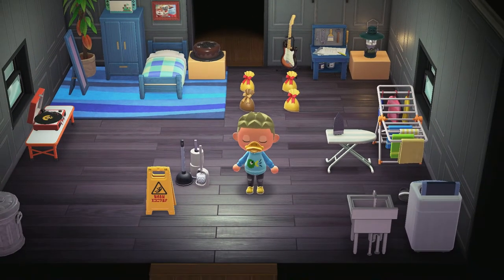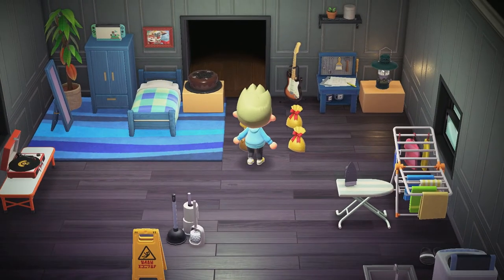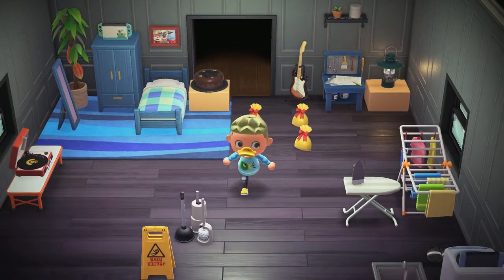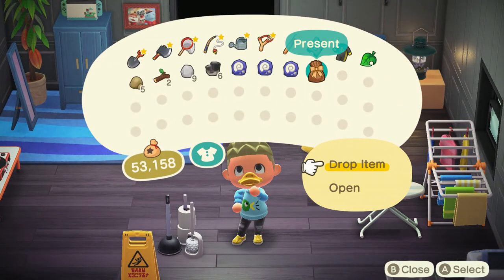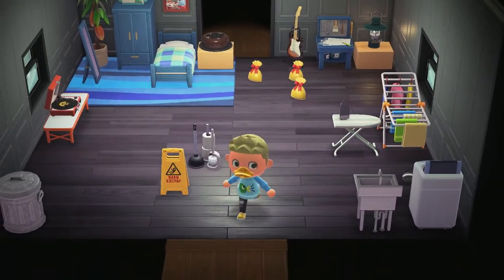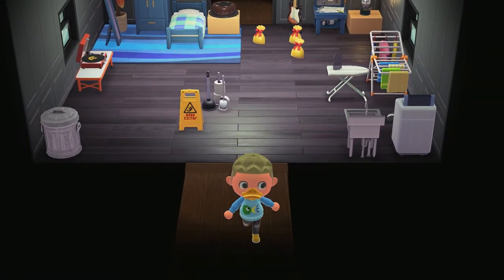I've been decorating my house a little bit more, just a tiny bit. I think it came out good. Nothing in the back room yet. Oh, don't open that. Don't open that. I almost opened someone else's gift. Couldn't believe how good the song was.